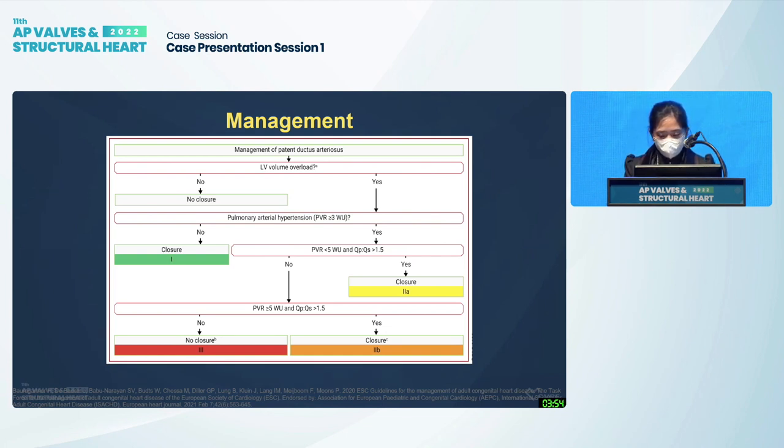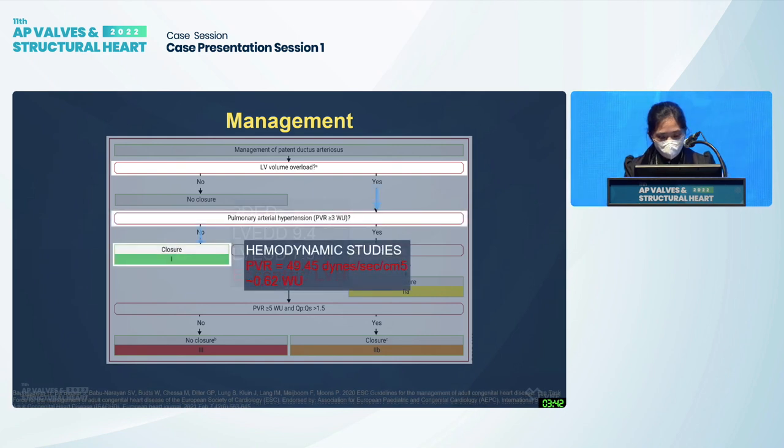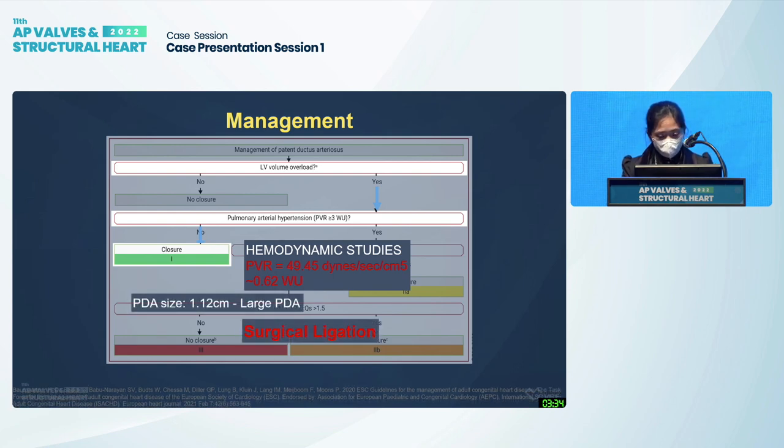So there is no guideline on the approach to patients with PDA and with BAV, so our approach on the case was a synthesis of the hemodynamics as well as the guidelines on adult congenital heart disease. Our patient already has LV volume overload as evidenced by the markedly dilated LV with eccentric LVH. And on cardiac catheterization, pulmonary vascular resistance was less than 3 Wood units. PDA closure is indicated.